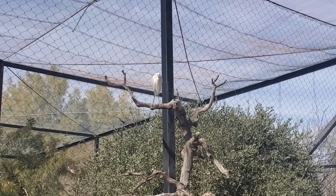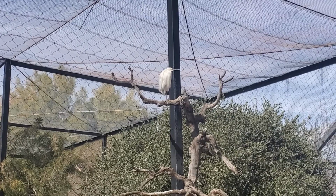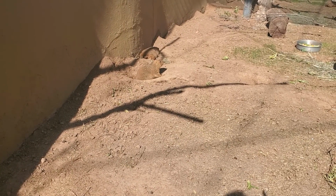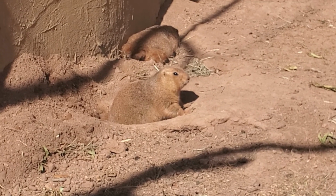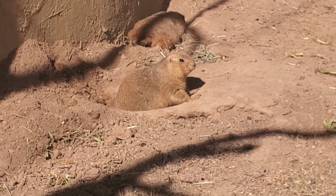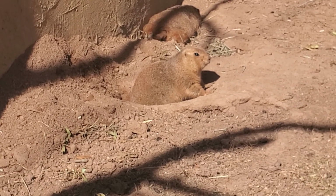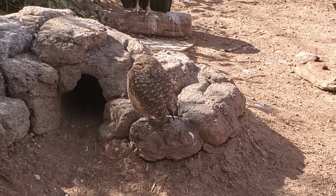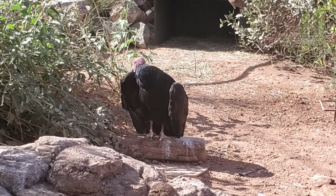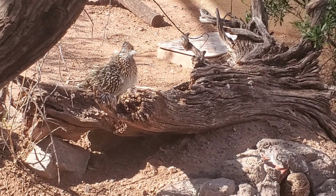Wow. Did a little shake. There's a little colony. Look at him. He's like a little fat chipmunk. Little prairie dog, yeah. Aww. The little owl. Little fat one. The little fat one where? Oh, wow. He's a little chubby. Aww.